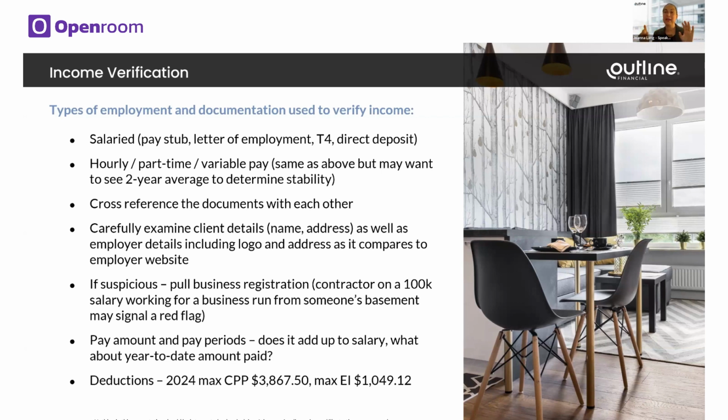And also, typically, a pay stub will have a bank account number on it or part of the bank account number on it. Institutions have different numbers. If that's not jiving with the bank deposits, and you have a direct deposit going to TD, like TD is 004, but you get bank statements from RBC, which is 001, something is not adding up here. Again, another thing to spot as an irregularity.